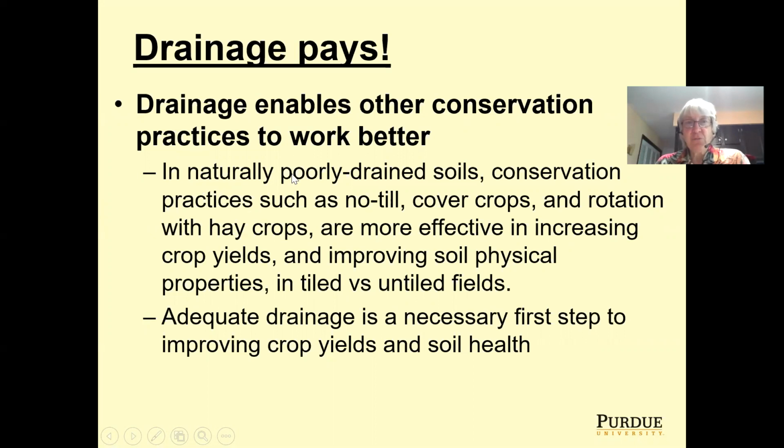So if you have a naturally poorly drained soil, conservation practices such as no-till or cover crops or a rotation with hay crops are going to be more effective in increasing crop yields and improving soil physical properties in tiled versus untiled fields. I didn't have a chance to talk about the soil physical properties, but we measured aggregation and infiltration, and that also got improved better where we had drainage than where we did not. So adequate drainage really is a necessary first step to improving crop yields and soil health.